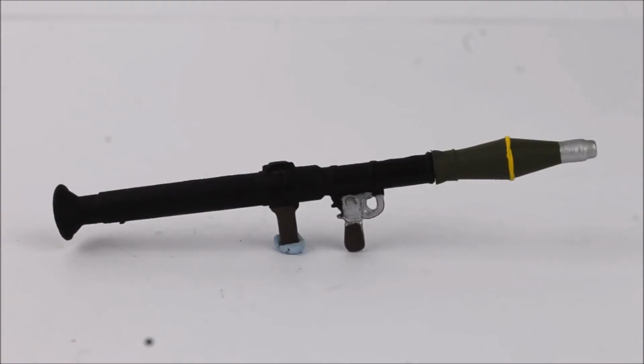Due to this Ace figure being from Remembrance of the Daleks, she does of course come packaged with the RPG that she uses to blow up some Imperial Daleks in that rather brilliant scene in the story, including the silver paint taps on the holder section at the very bottom, and the majority of the body of the RPG has just been painted black, and at the very end we have the inclusion of the green section along the silver tip and the yellow line on this.